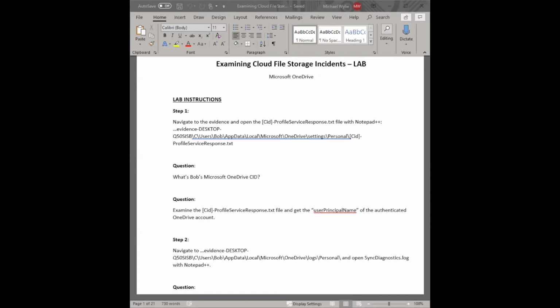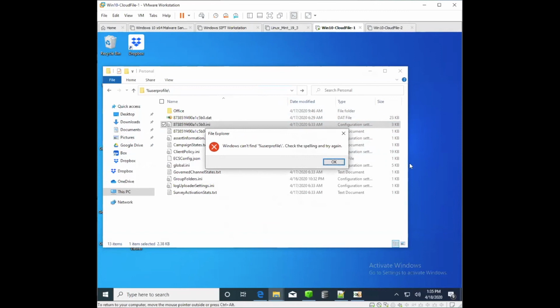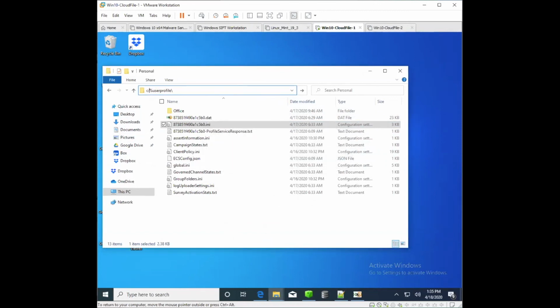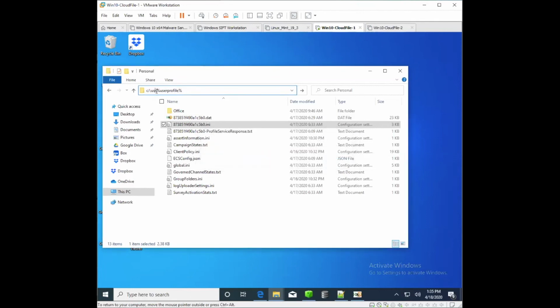What might help too is if I share my lab machine again, and I'll show you exactly what this looks like. I didn't want you to see this, but this is Bob's machine here. As I mentioned, it's C:\Users\, and I can even use the environment variable, the user profile, which is the logged in user. Of course this doesn't work. Hang on. I'm missing something, that's why. Well, demo fail. There we go.